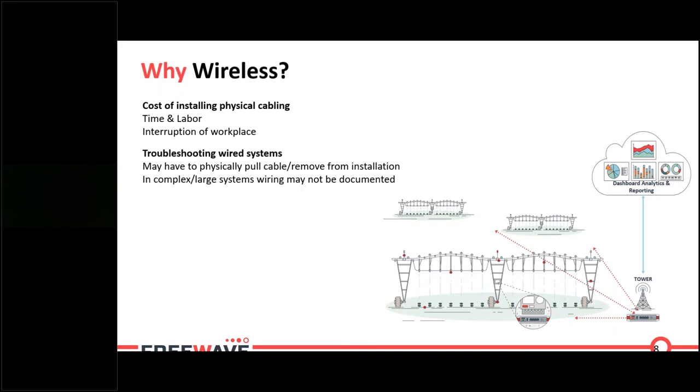Next is when we talk about troubleshooting wired systems. I have a number of friends that work in large scale breweries, and when they're dealing with instrumentation, they have stories about pulling cable that had been in there for 20 to 25 years. None of it is marked. It makes troubleshooting really difficult. You can disturb those physical wires. So a lot of the time those older manufacturing environments may not be documented well in terms of their wiring. So we can completely eliminate that dimension when we're using wireless.